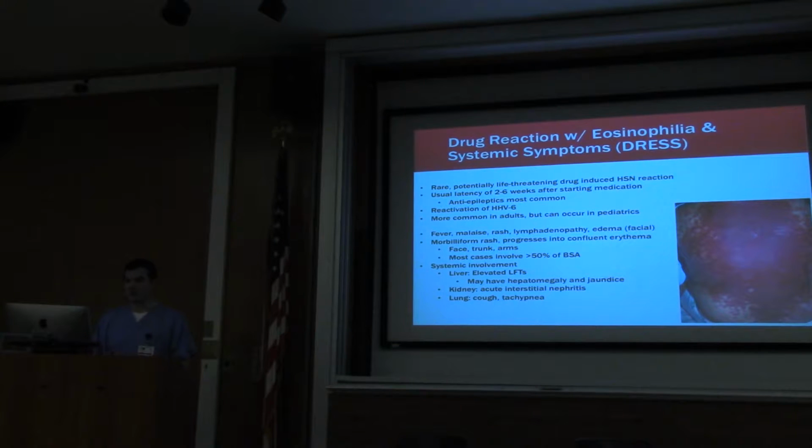The rash starts, progresses, and this is more of a later stage when the rash just coalesces into full-on plaques. Most cases involve more than half the body surface area. And you do have systemic involvement. You have elevated LFTs, you may have some creatinine issues, and you can have respiratory symptoms. Again, I've never seen this, but if someone comes in with this rash over half of the body and they're having all these other symptoms, that's something to think about.